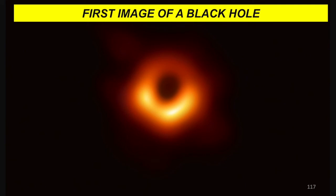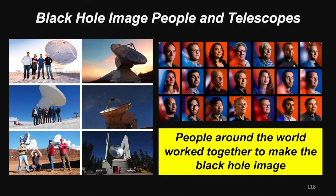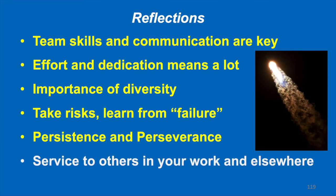An example of that is the first image of a black hole, which came out a couple of years ago, extremely exciting. I love showing this to students when I talk to them, and they're always very interested and ask a lot of questions about black holes. And that image was put together by the combined effort of astronomers around the world who took data and put it together with the data from their counterparts to create this stunning image. Really an inspiring team effort.